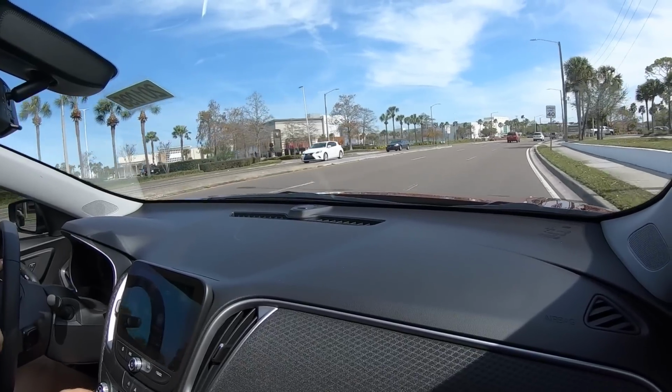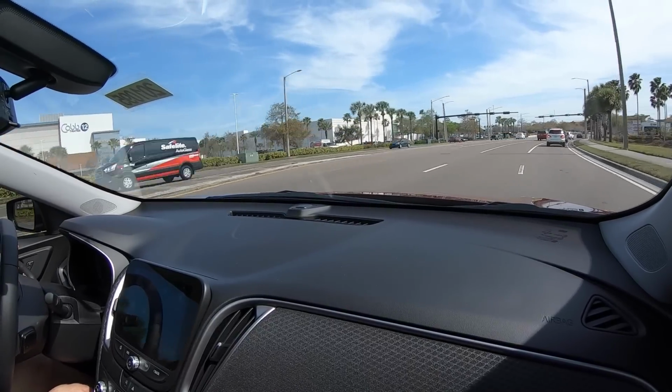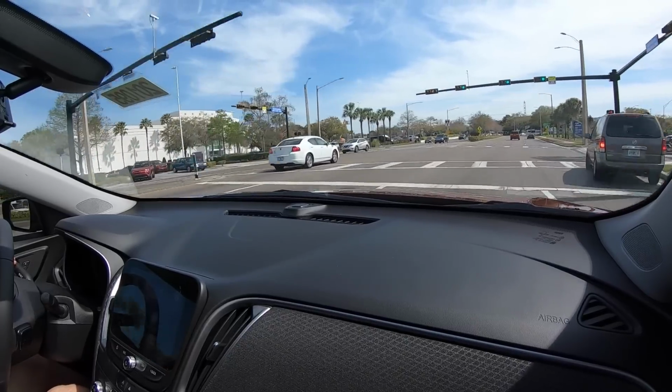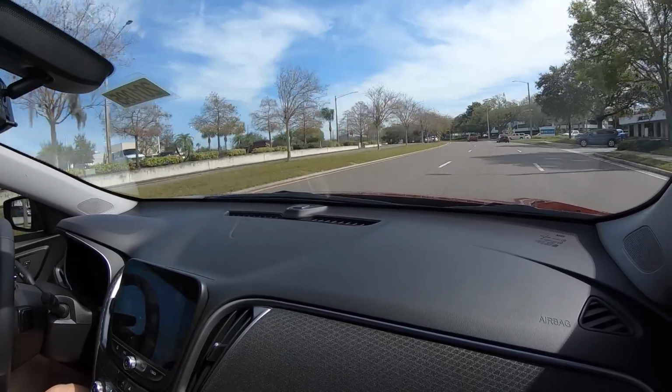CVT, you do have the simulated gears, and just driving around town, you're gonna get a smooth transition as you go, as the belts stretch out and whatnot. You're gonna get a smooth transition driving down the road. Still wish that this had the 2-liter turbocharged engine.